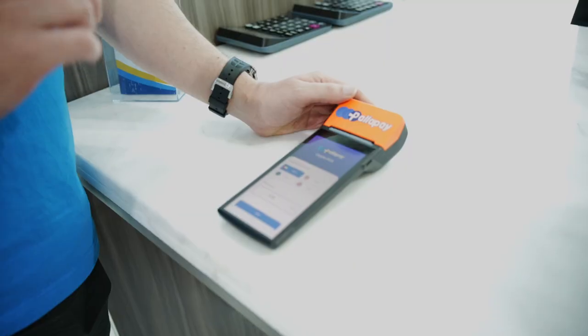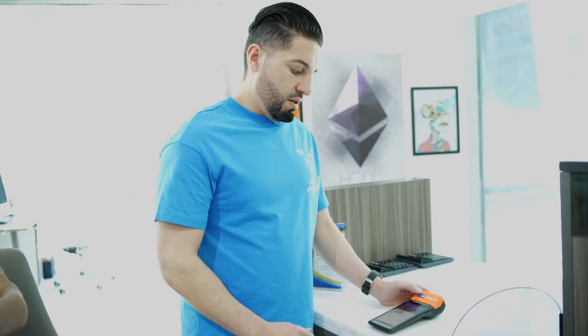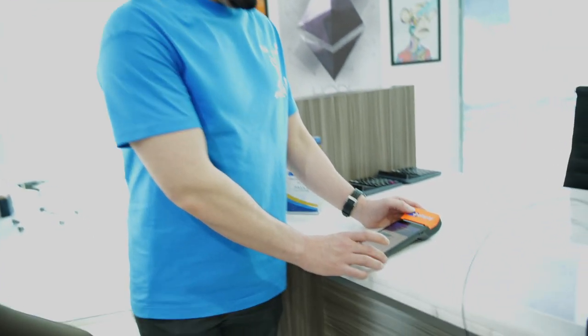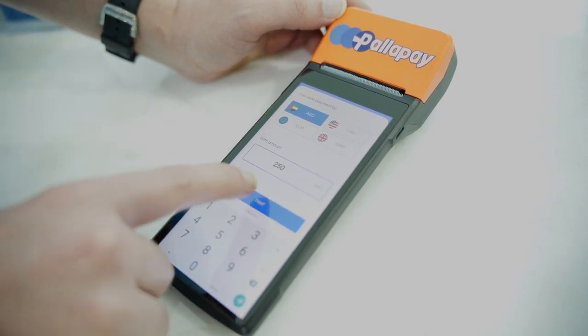So currently we accept dirhams, US dollars, euro, and pound. So how it works, for example, I'm coming to the shop and my bill is like 250 dirhams.